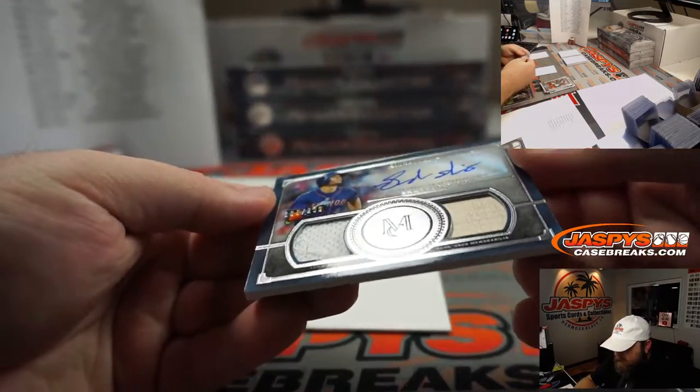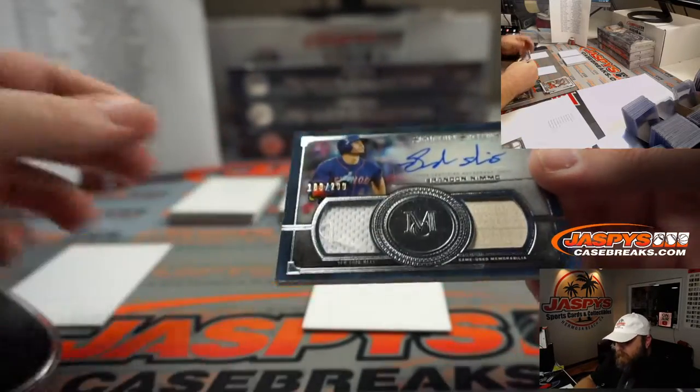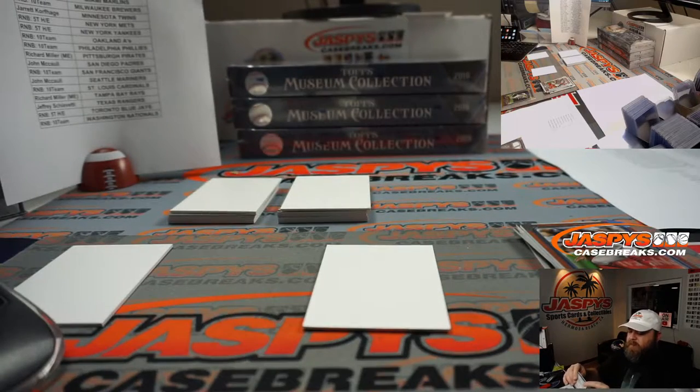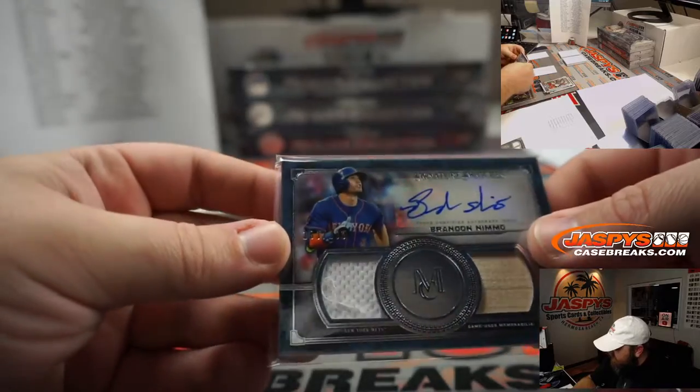Dual relic and auto, Brandon Nimmo. A little loose stitch there. 183 out of 299 for the New York Mets. Also part of that five-team high-end random number block. Spot three, Mark Nation.